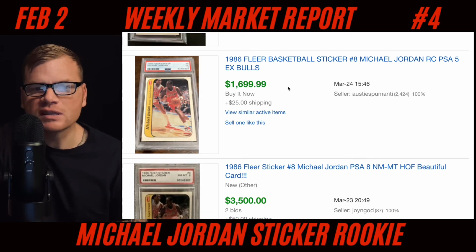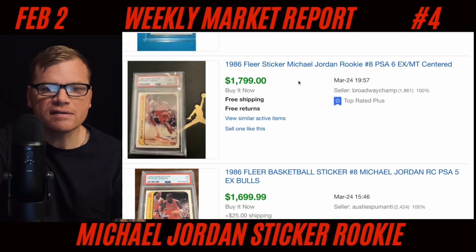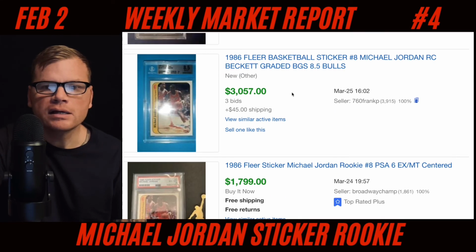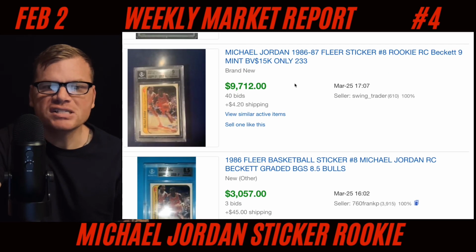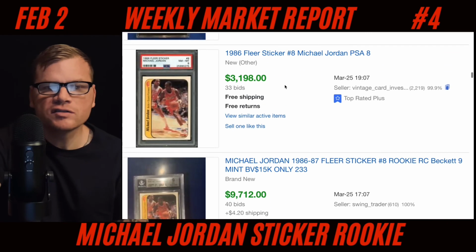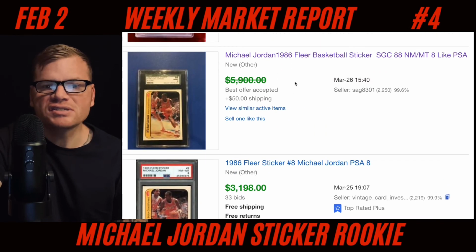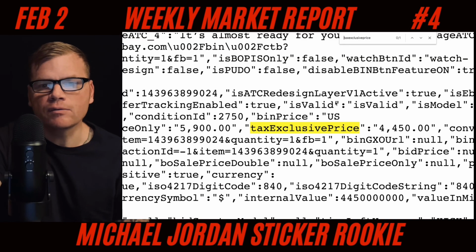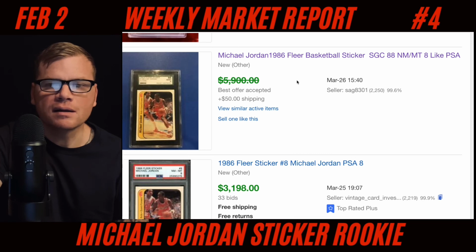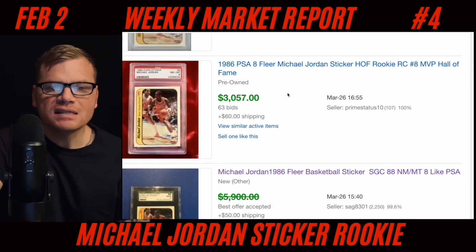Here's a PSA 5 for 1,699, buy it now. Here's another PSA 6, 1,799, buy it now. Here's a BGS 8.5 for 3,057, 3 bids. Here's a BGS 9 for 9,712, 40 bids. Here's a PSA 8 for 3,198, 33 bids. So here's a SGC 88, so it's an 8 listed for 5,900. So let's see what that went for. 4,450. So 4,450 on a graded SGC 8. So here's a PSA 8 for 3,057.